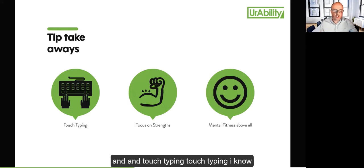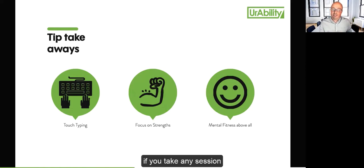And touch typing, I know that sounds like the simplest thing, but it's all about the simple takeaways. For me, if you take anything from the session, it is that if you're working with kids, the younger they are, the sooner you should start touch typing. The other thing here, I suppose, is to focus on the kids' strengths, right?